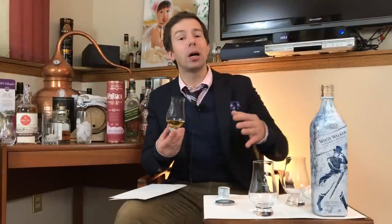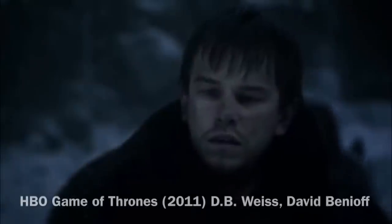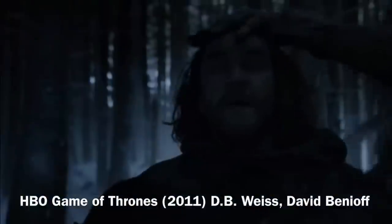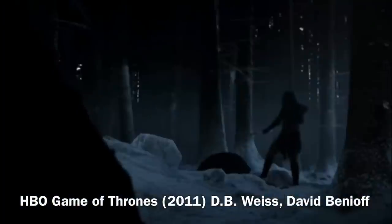All right, now just before we taste this, a little bit about this whiskey, White Walker. What is this about? Well, that's a character from Game of Thrones and the book that spawned the series, which I think was called A Song of Fire or something like that. Well, on this series, the White Walker shows itself in 2011, in the very first episode called Winter is Coming. Interesting episode. The White Walker shows up in the woods, slices off this guy's head, and then throws it over to the dead guy's friend.